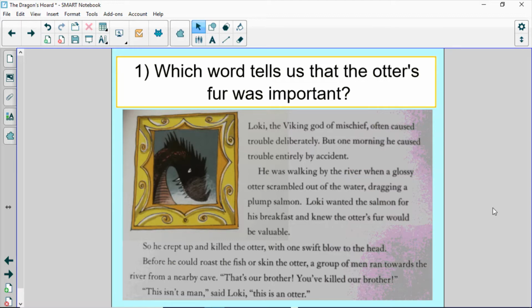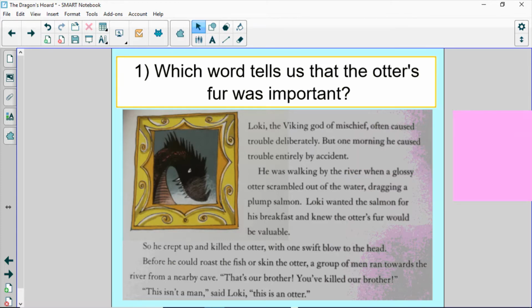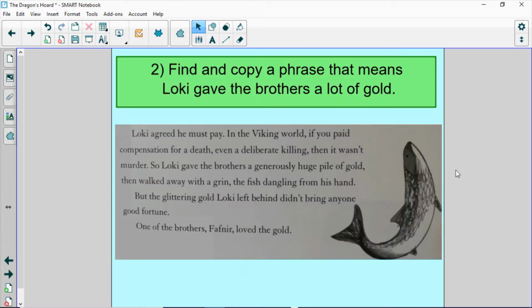Okay, so that's the start of our story, Year 4. Have you been able to spot the word that tells us that the otter's fur is important? See if you can pause the video and write that one key vocabulary word down into your books now. Okay, let's move on to question 2, which is on the screen now.